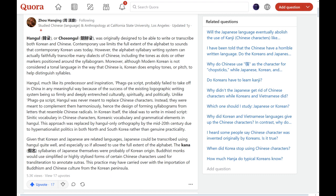Given that Korean and Japanese are related languages, Japanese could be transcribed using Hangul quite well, and especially so if allowed to use the full extent of the alphabet. The kana syllabaries of Japanese themselves were probably of Korean origin. Buddhist monks would use simplified or highly stylized forms of certain Chinese characters used for transliteration to annotate sutras. This practice may have carried over with the importation of Buddhism and Chinese culture from the Korean peninsula.